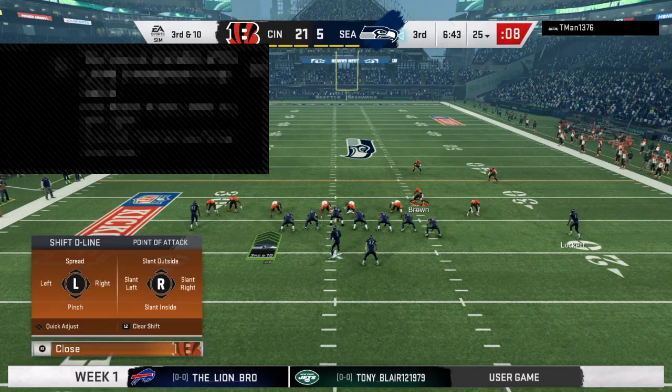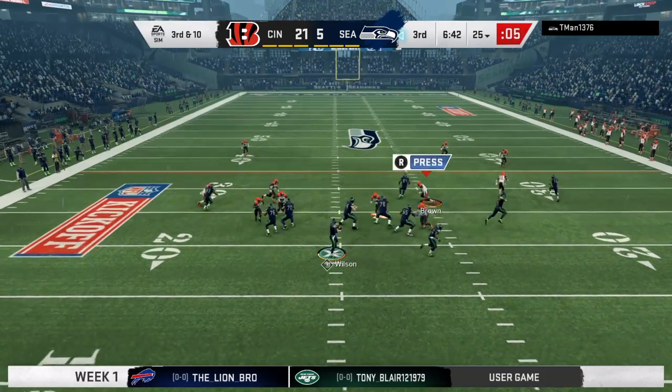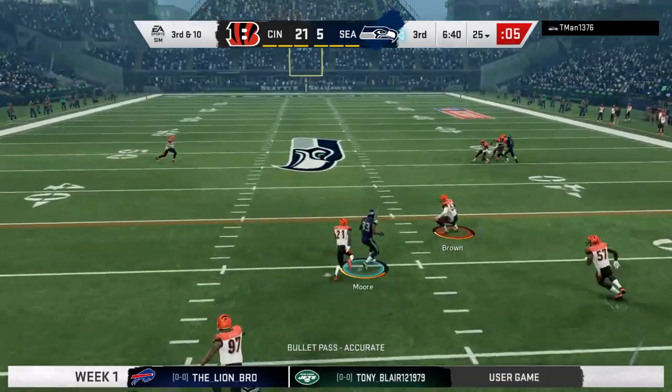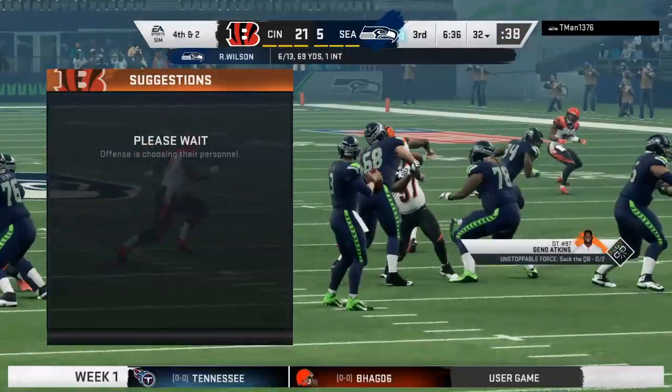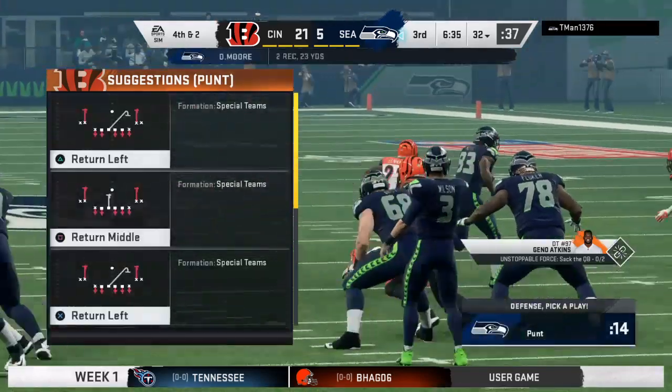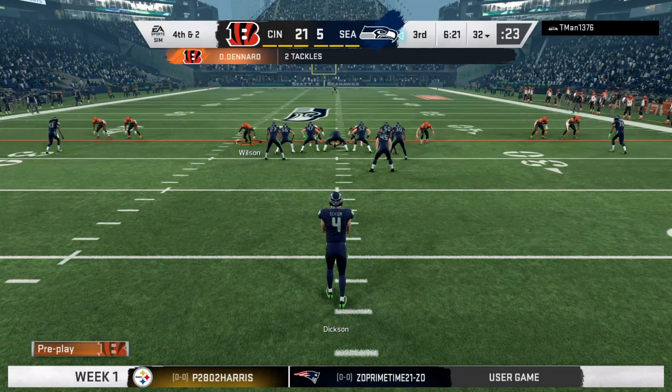Check 31. Begin. From the gun, it's Wilson. Going back to Moore. This time he's got him, complete. And a good job defensively. They stopped him short of the first at the 32. It'll be a gain of 8, but it'll also lead to a 4th down.